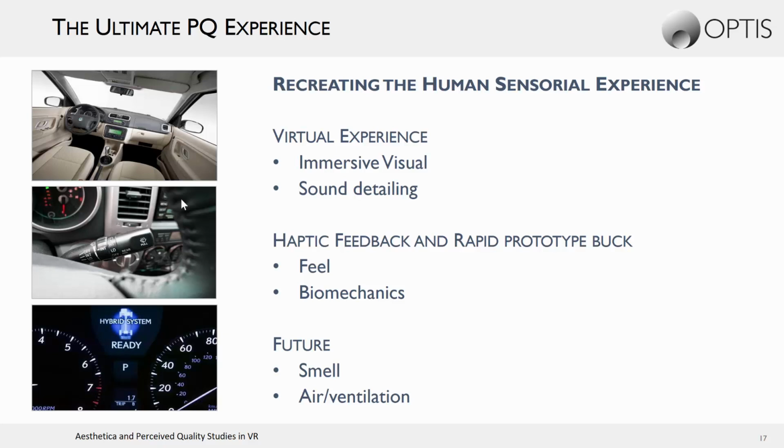And we are in a fairly unique position in that we can combine all of these, and we are working very hard now to combine all of these technologies to create the ultimate PQ experience in the virtual world that engages all of the human senses, and not just being able to look at things, but being able to actually truly experience a product, to be able to touch it, to feel it, and to hear it. What about in the future? Potentially smell, maybe sound. We can introduce all sorts of things into the system, but ultimately our goal, one of our visions within Optus, is to deliver this ultimate virtual PQ experience.